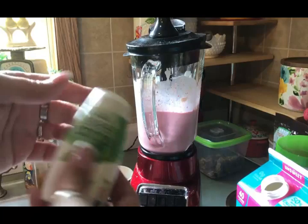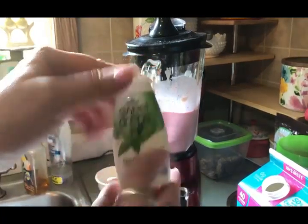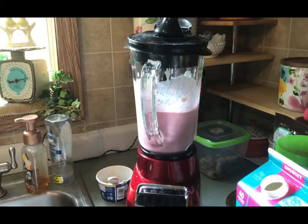I just tasted it. It's really good, but it's still a little bit tart, so I'm going to add just a squeeze of the sweet drops in there. And I am going to add some ice to it.